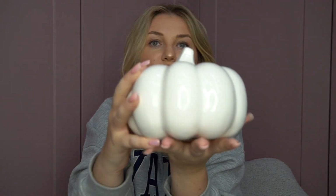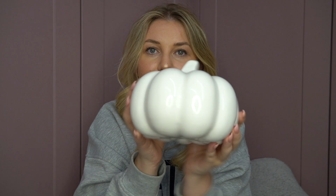Now, someone put, I think it was on Florali's one actually, about people saying these look like garlic, and now I can't unsee it. So I've got 2 of these. I'm going to hold it with one hand, or 2 hands. So I've got 2 of these.